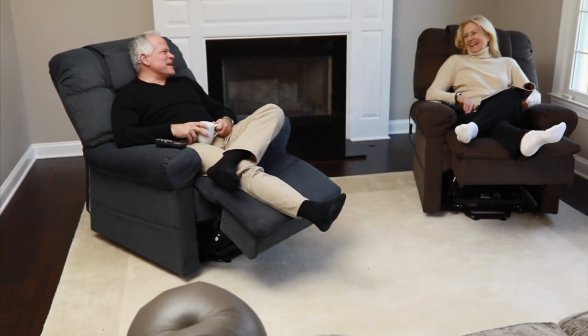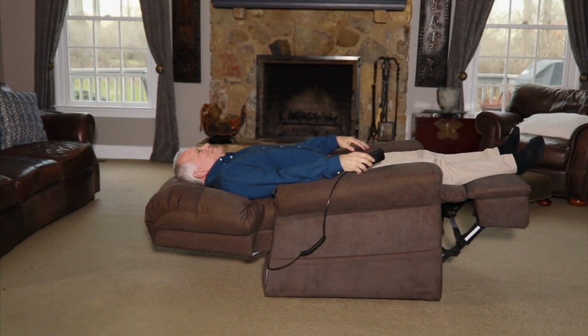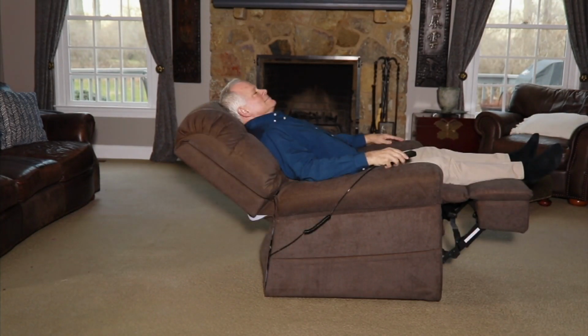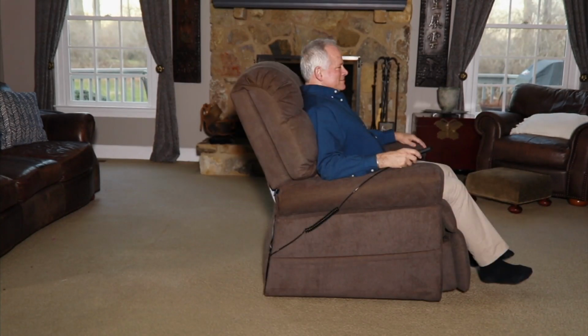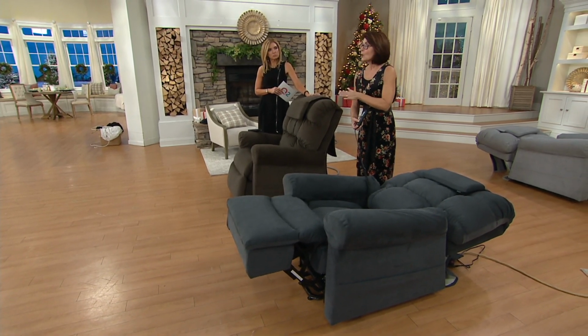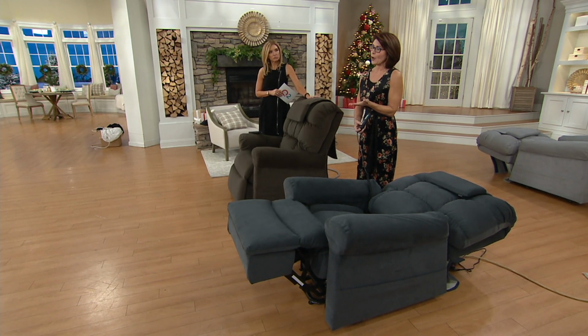Exactly. Well, what we have too, some of the positions are called zero gravity, sleep position, and Trendelenburg. And why are they so important, and why are they different, and what makes them more comfortable? Well, your zero gravity takes the pressure points off of the body. Your sleep position is just kind of your generic position, but then Trendelenburg, which is great for circulation, brings your feet up above your head and your heart.